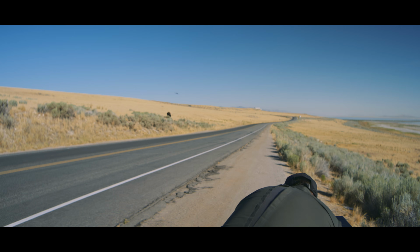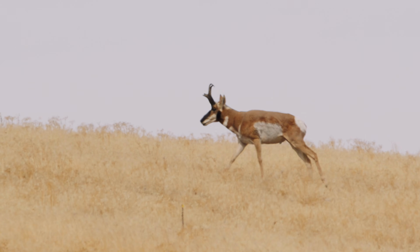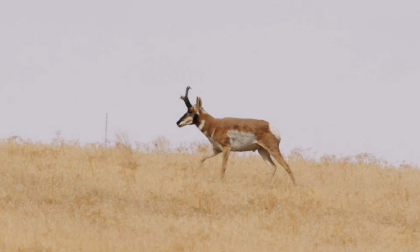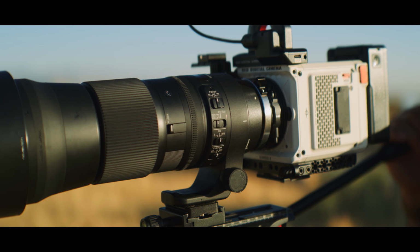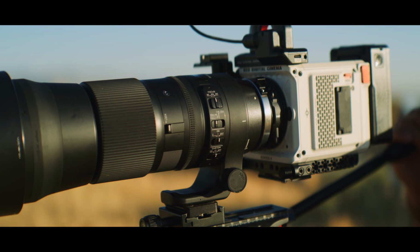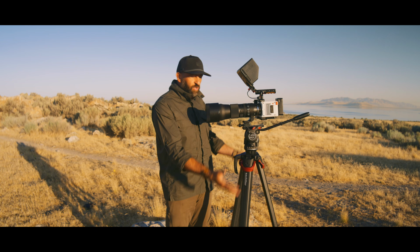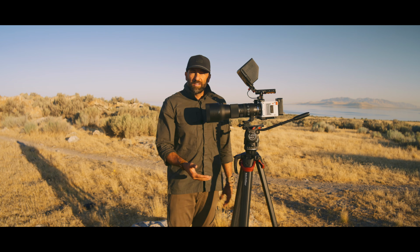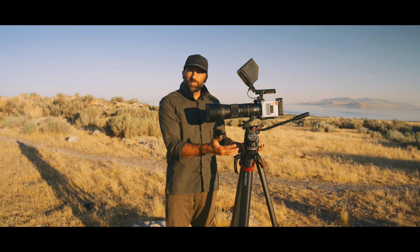But the head itself pans so damn smoothly. And so when you're tracking one of the pronghorn out here and it's in a full gallop and you're trying to keep up with it, it's just so smooth. So that is what we're working with today. You obviously don't need this, but this is what has been working for me.